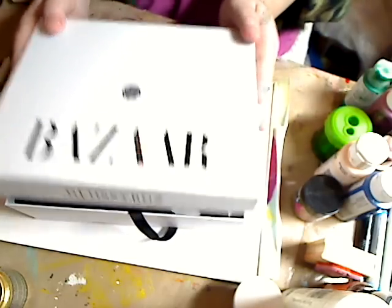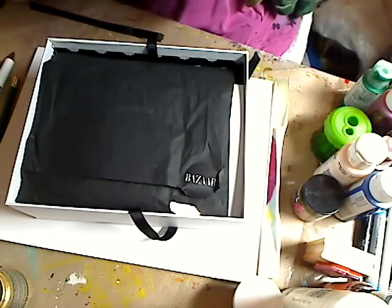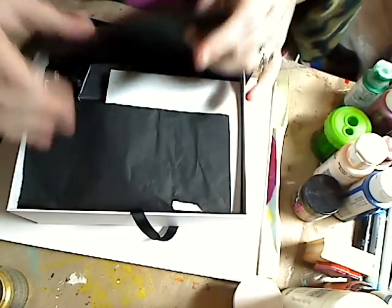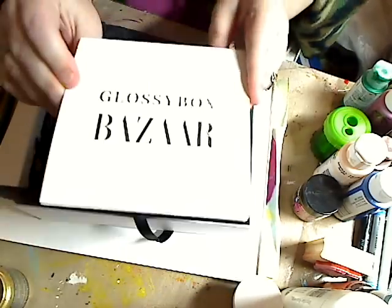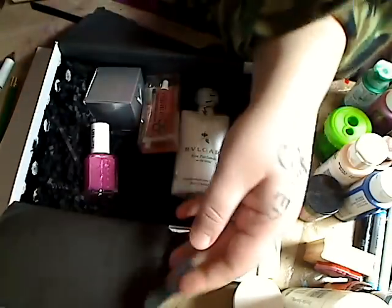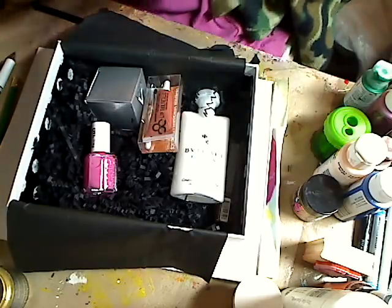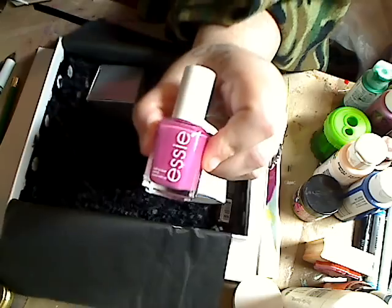So it comes in these great boxes. And these boxes are great. I keep saving all the boxes of everything because when you get a good box, you know. And black tissue paper, hello. So it's Glossy Box for Harper's Bazaar today. And there's some really cool stuff. As you can see, my daughter has been in it. But that's okay. All right, first we're going to see the Essie, which my daughter loves.